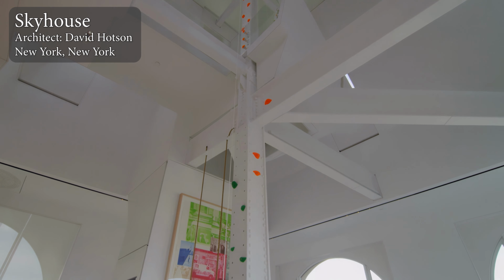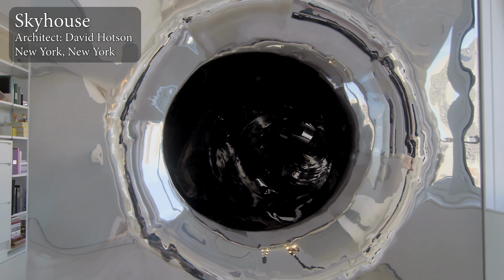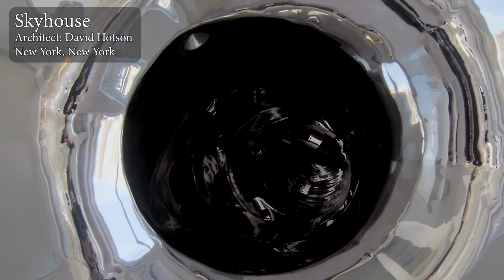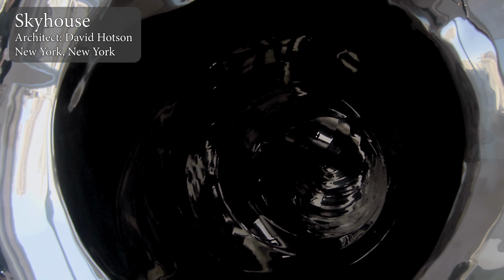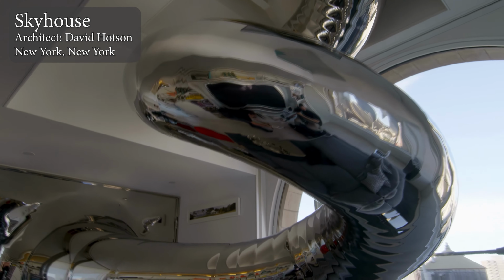But the home's true draw card is a spiraling tube slide made from mirror-polished stainless steel. And riders can grab a cashmere blanket and slide from the attic down to the front entrance.